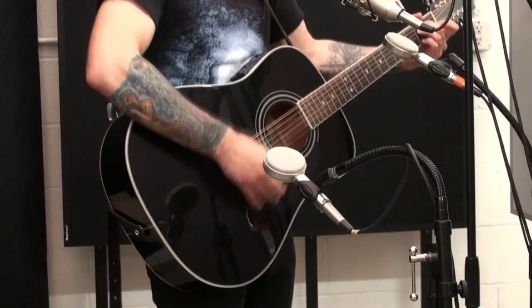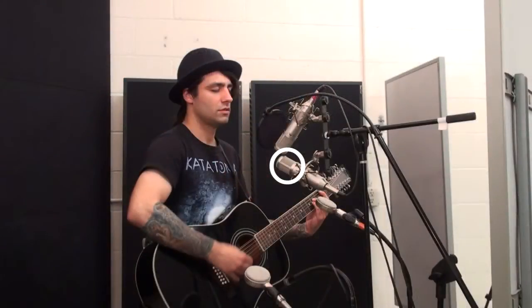The guitar bleeding into the vocal mic is a little bit louder than we'd like, but the 12-string guitar is very loud, especially relative to the volume of Rob's singing voice. The second mic is the main guitar mic, and this picks up the guitar and does a very good job of rejecting the vocals, and it sounds like this.